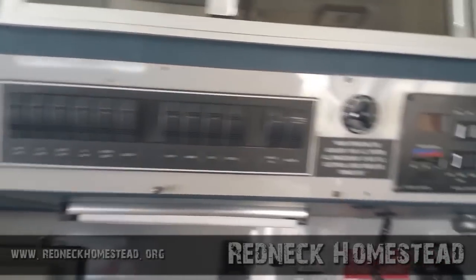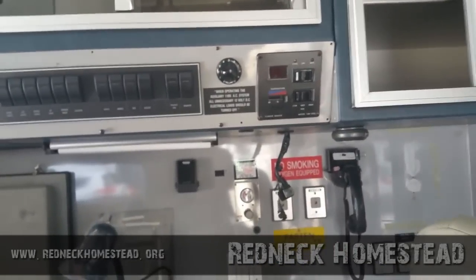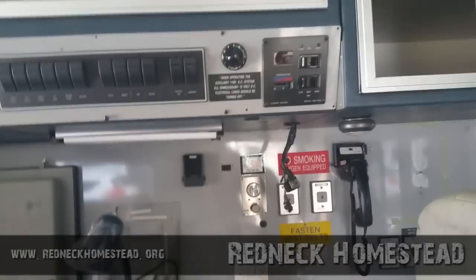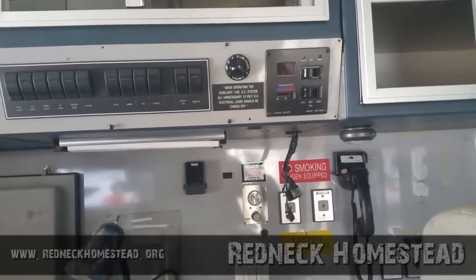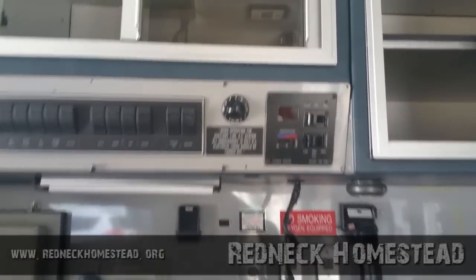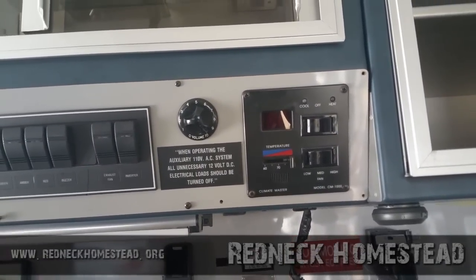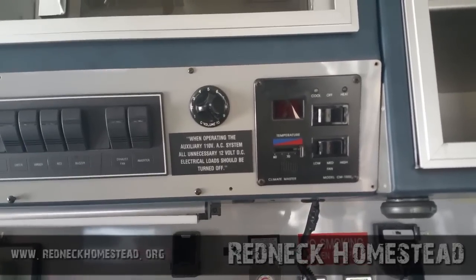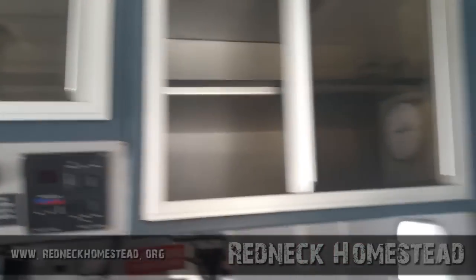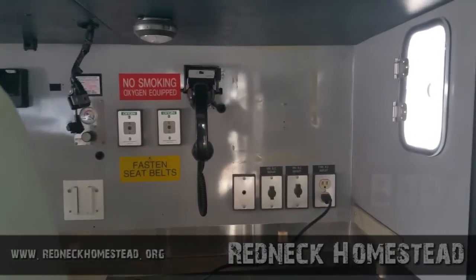There is a separate volume control for the stereo system, which is kind of cool. So when you're going from place to place, when there's no patient in the back, you can rock out and do your thing back here. And a separate climate control unit here with air conditioning, heat, temperature control, fan control, and it's all separate to the back here. Now, one thing that's particularly exciting to me is all of the power that's in here.